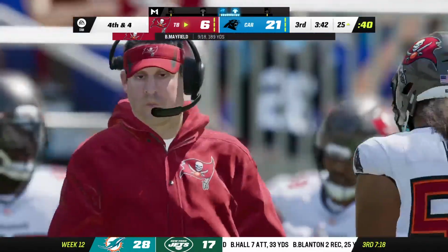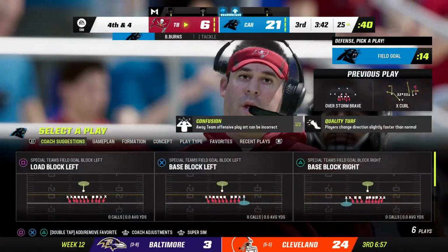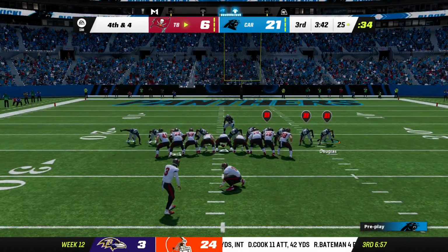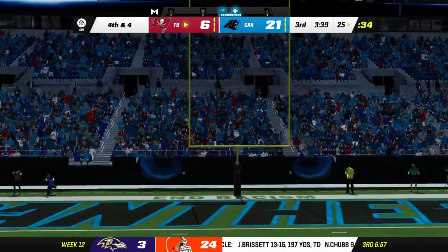And the throw there going to be incomplete. The passing windows are just not there. And that's just another example of how great this defense has been all game long. And that's exactly what a top 10 defense can do. They can really change the game tempo and frustrate you as you try to execute offensively.